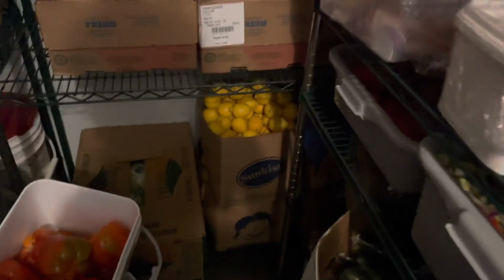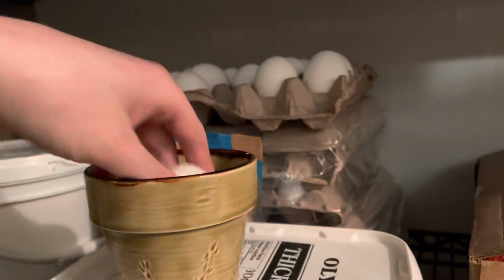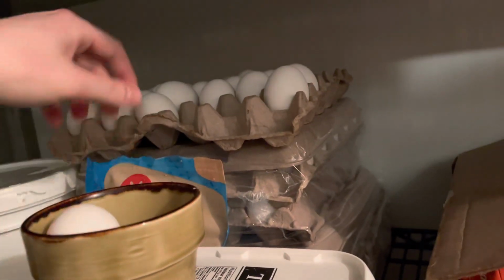To get some lemons. Perfect. Some eggs. Actually, you know what? While we're in here, I'll do a little check-in.